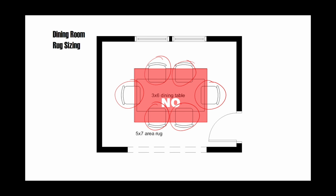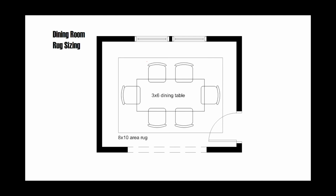The beauty of this rule is that it doesn't matter how large a dining table you have, it always works. Add 24 inches to each side of the table. It's very important that you add to each side, not just 2 feet to the length and width. This space is so that your chairs can move in and out beneath the table comfortably. In this case, we need an area rug that spans the space of 7 foot by 10 foot. This size might be difficult to find, so I'd round up to an 8 by 10 area rug.